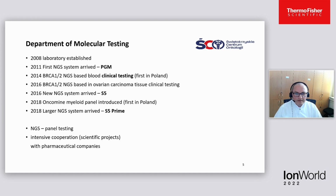And after 2 years, we established another workflow, the Oncomine Myeloid panel, which is used for oncohematology disease testing. We also got another unit, the S5. We do mostly panel testing. We have intensive cooperation with many institutions in Poland, and also foreign institutions outside Poland. And we are a reference laboratory for one big pharma company in Poland.